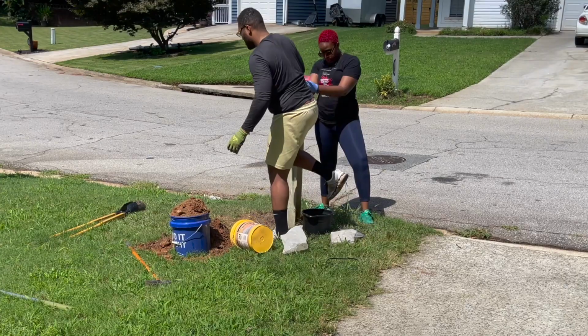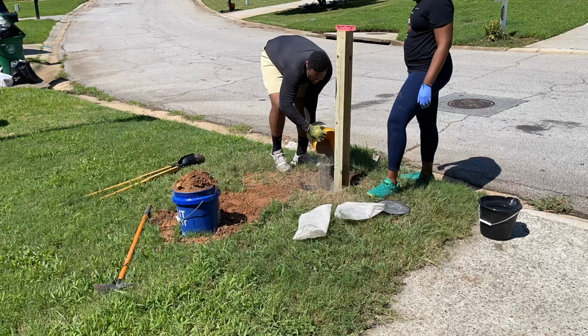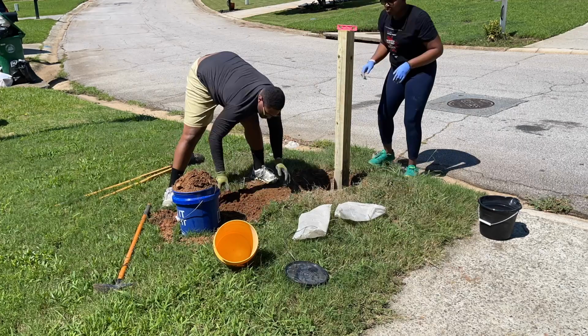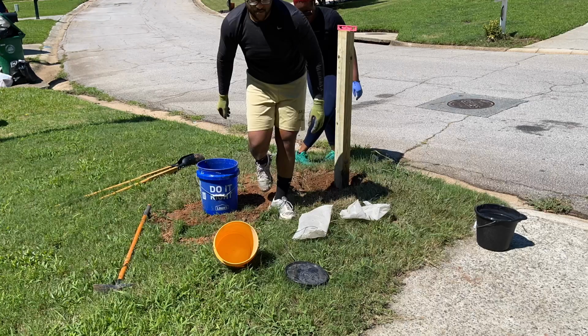So here we are taking turns. I'm pouring the water and we're pouring the quickcrete as well. I wanted a turn, so Ian gave me a turn. But yeah, we're just trying to make sure we mix everything properly so that the post is steady, firm, will last years to come. And then we're filling it with the soil as well. So we're going to mix the soil and water to really have a really firm foundation.